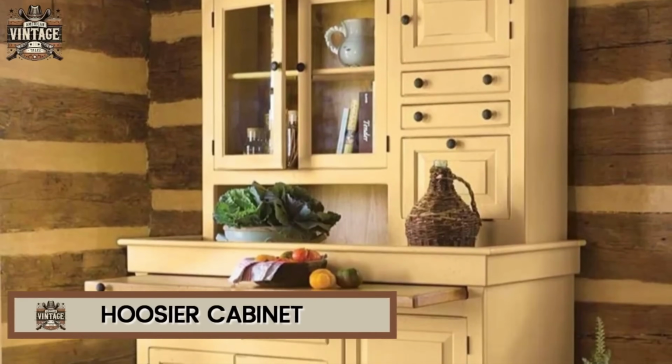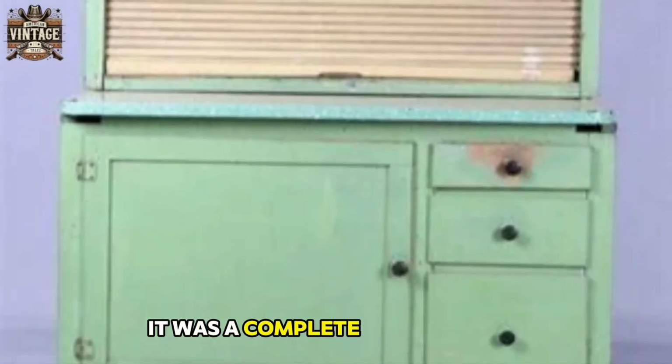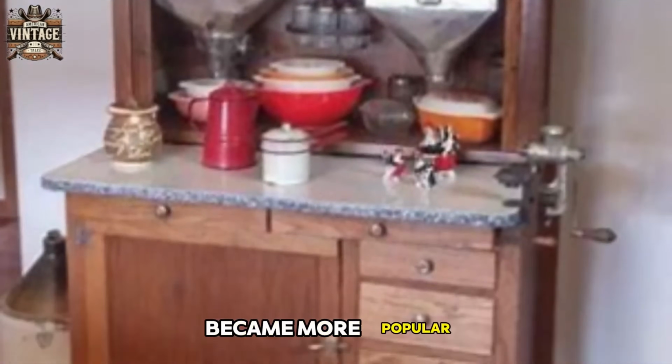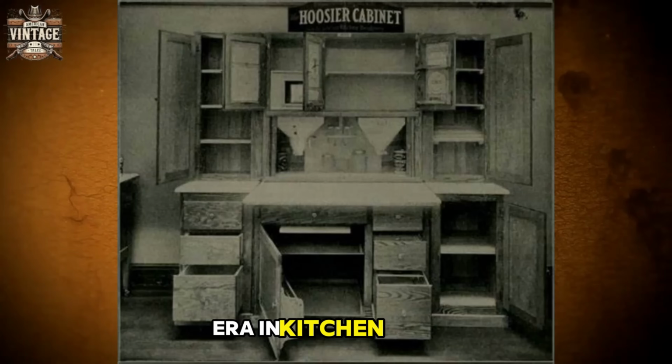The Hoosier cabinet, a standalone piece of furniture in early 20th century kitchens, was more than just storage. It was a complete workstation. As built-in cabinetry and countertops became more popular, these versatile cabinets gradually faded out of use, yet they remain a symbol of a bygone era in kitchen design.